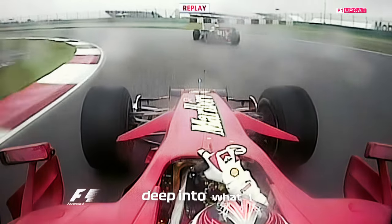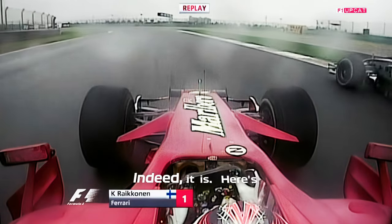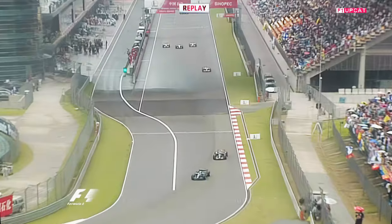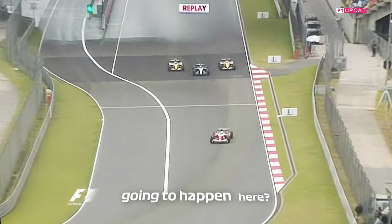Hamilton goes in too deep into what I believe is turn eight. Indeed it is. Here's nine, and Räikkönen has the racing line. Three abreast down the pit straight. What's going to happen here?